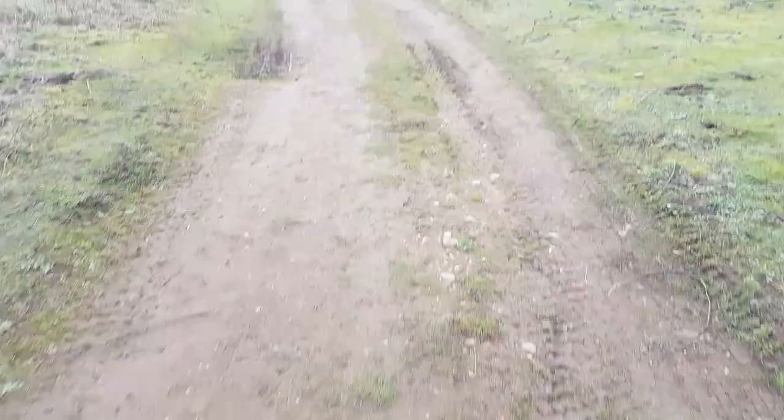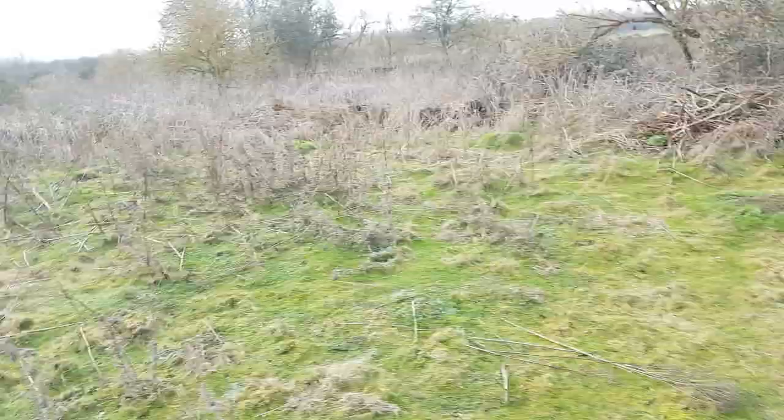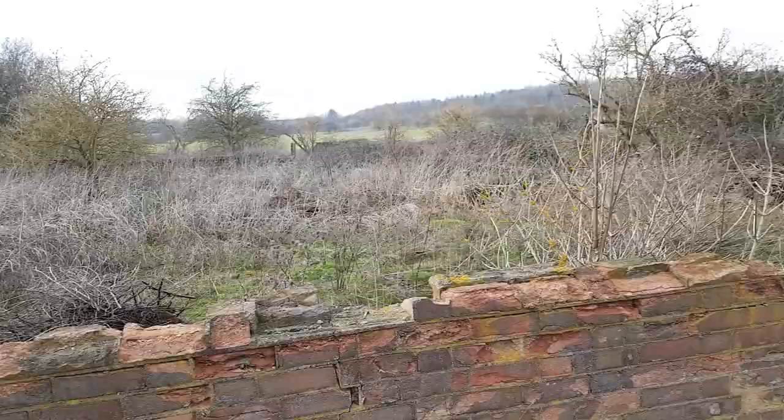People drive down here. I do believe there's a farm just beyond there, so I won't be walking all the way to the farm. There, as you can see, quite a bit bricked off actually. Because I know at some point it used to be a farm as well. I can't remember what it was called now. Something, old something farm. Yeah. Look, see if there's anything else.